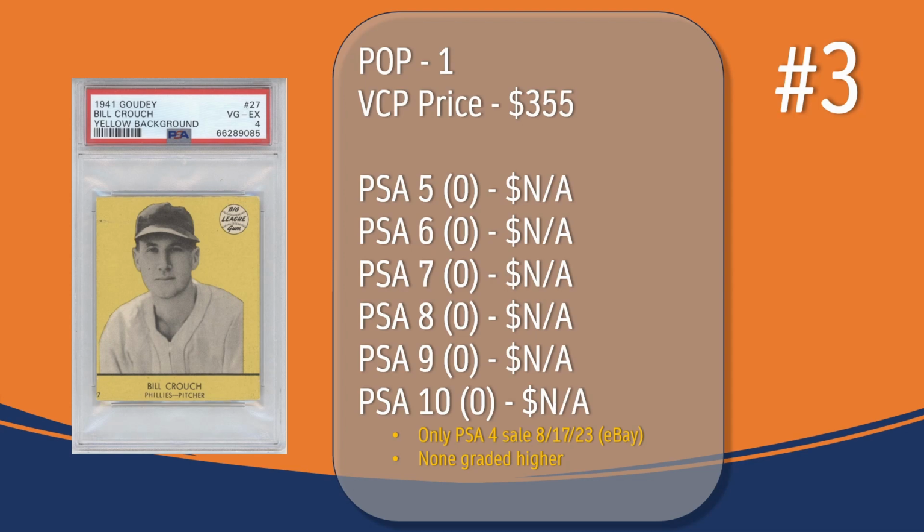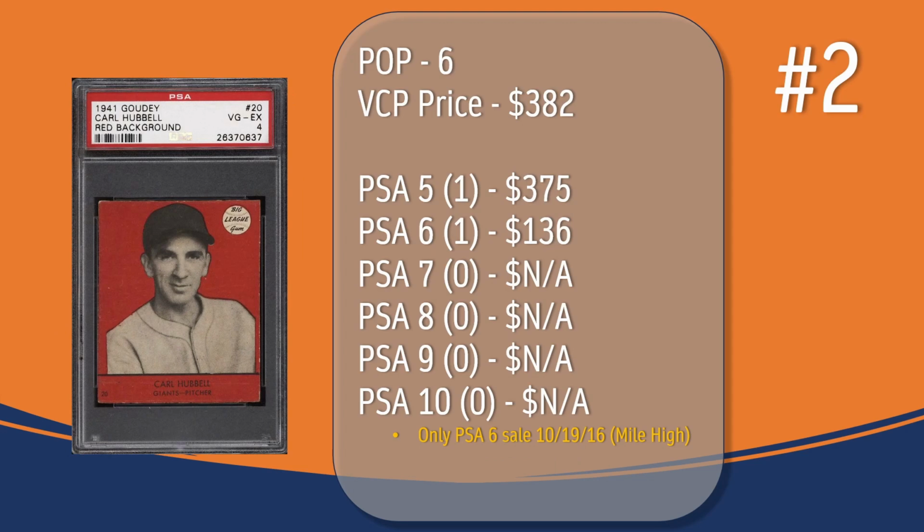At number 2, we have the Carl Hubble red background card. In a PSA 4, there have been 6 graded copies with a VCP price of $382. There's only been 1 graded a PSA 5. The last copy of that card sold for $375. And there's been 1 graded a PSA 6. The only PSA 6 sale in VCP's database took place in October of 2016 through Mile High and sold for $136.